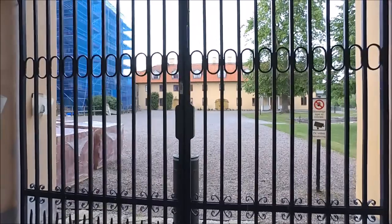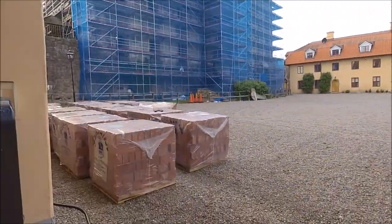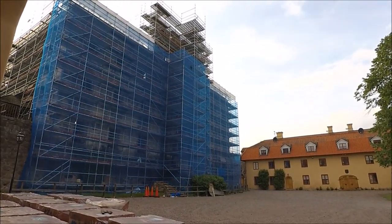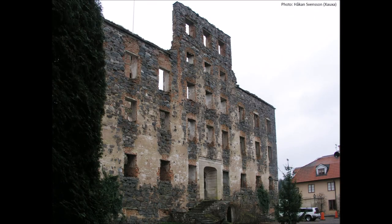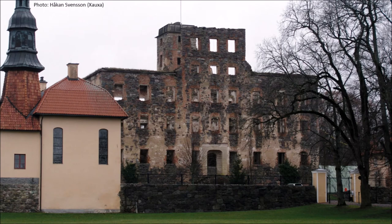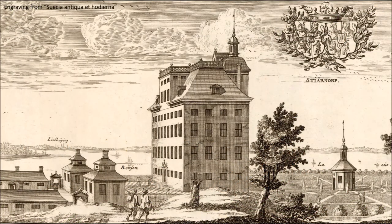Although the wings were built up again within a few years after the fire, the funds were lacking for a repair of the main building, which is still in ruins. The main building is currently being restored by owner Eric Douglas to be preserved in its current state. This is what the castle looked like in the late 1600s.